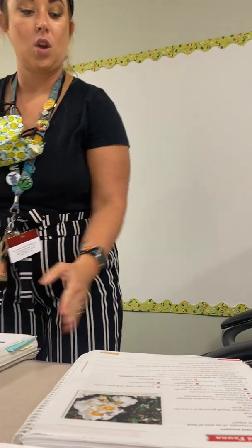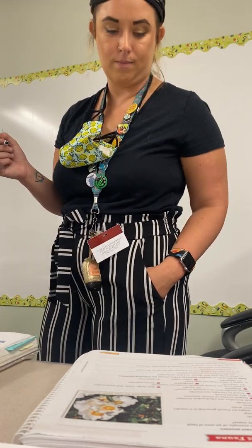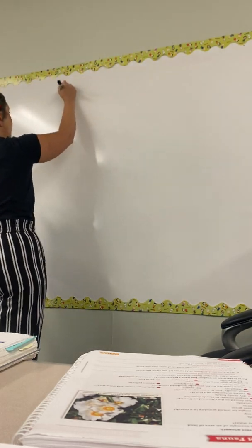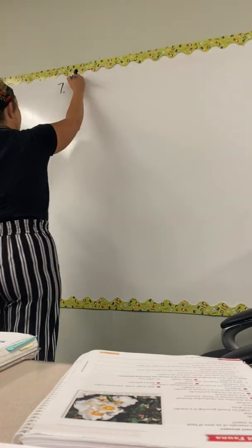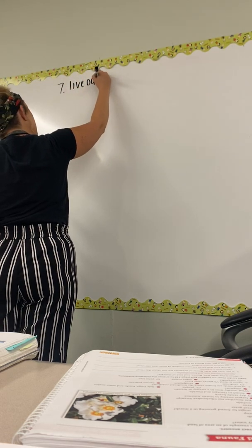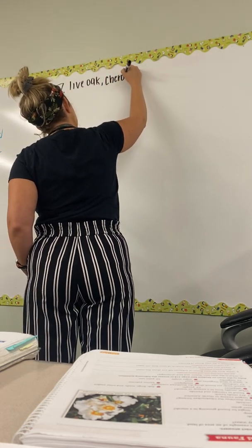Okay. What is the state tree, flower, and bird of Georgia using your chart? Damien? Live oak, Cherokee rose, and brown thrasher. Very good. It is a live oak, Cherokee rose, and brown thrasher. Where do you see those? Page 318.